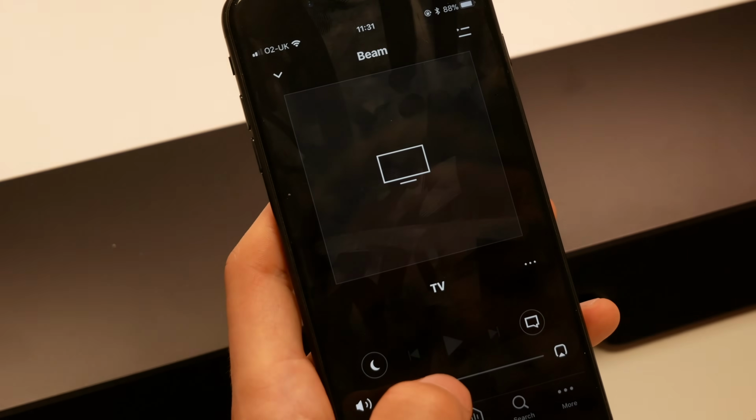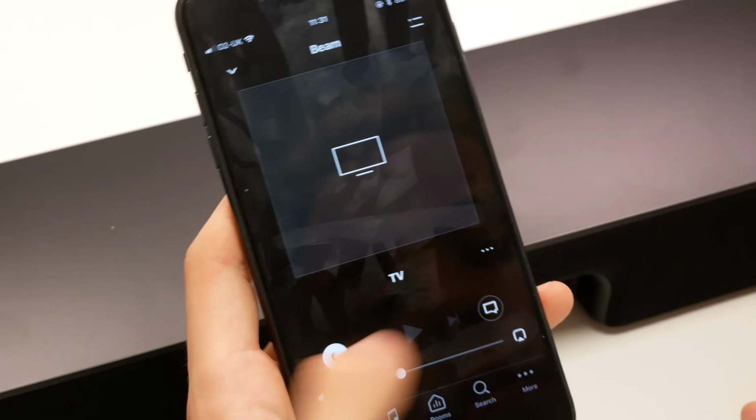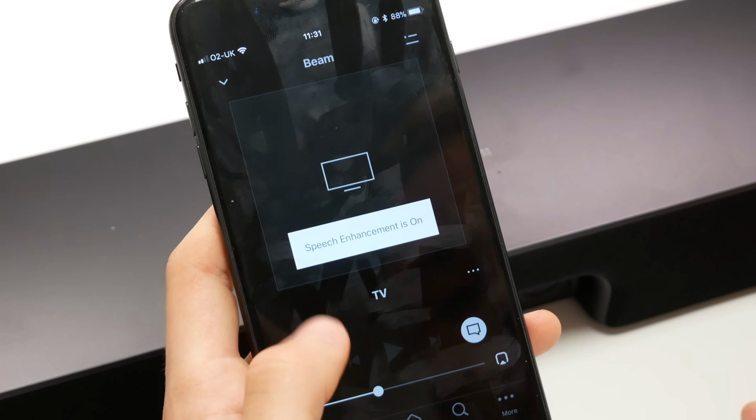A couple of other great features to mention about the Sonos Beam are night mode and speech enhancement. Night mode means that if you're watching TV or listening to music late at night, you can enable it and it will suppress the louder parts of the audio and in turn bring out the quieter parts, so you don't have to worry about waking anyone up in your house. Speech enhancement enhances the vocals, so if you're hard of hearing or you don't want to enable subtitles, it brings out all the vocals so you can hear everything clearly.